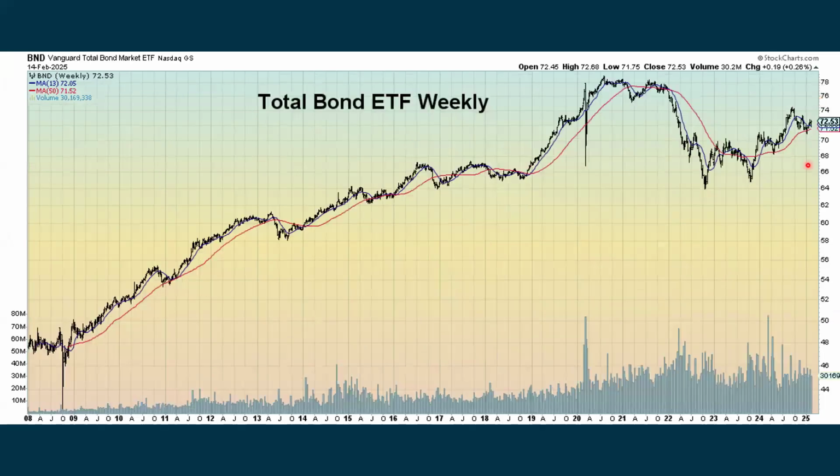Then looking at the total bond ETF, these are bonds based on price. We came down to the 50-week moving average, and we've been able to bounce above that and get above the 13-week. If we can keep going up with this, that would really help interest rates to go down. Because when bond prices go up, interest rates fall.